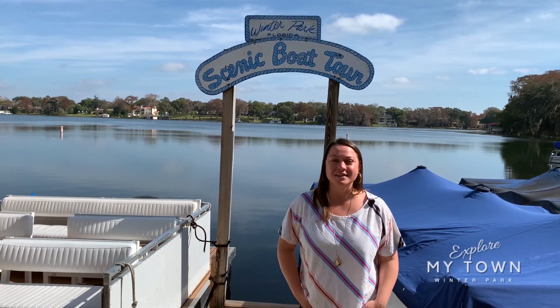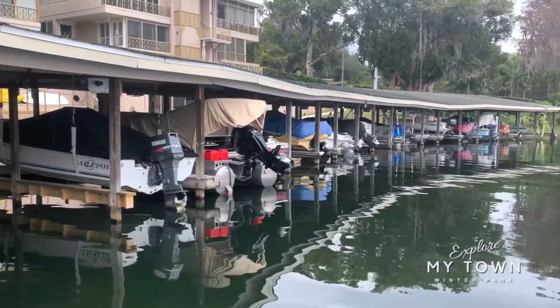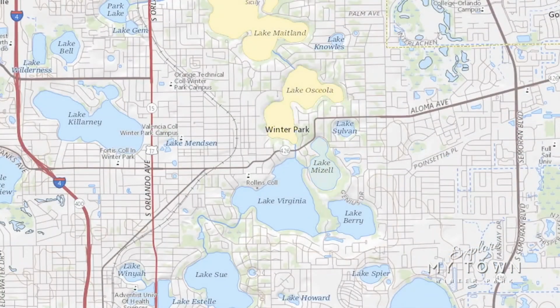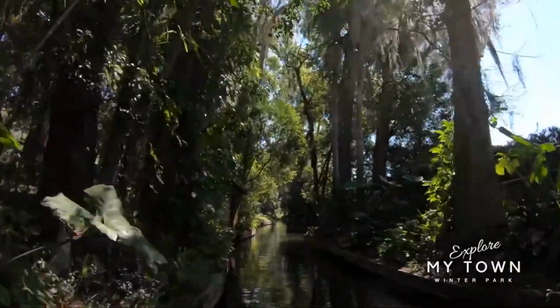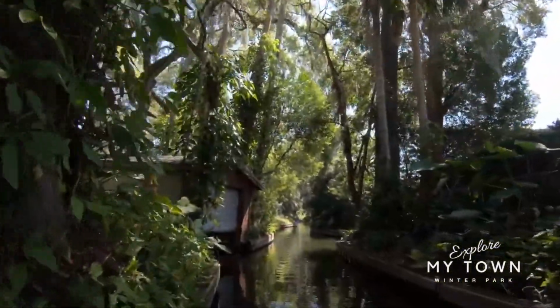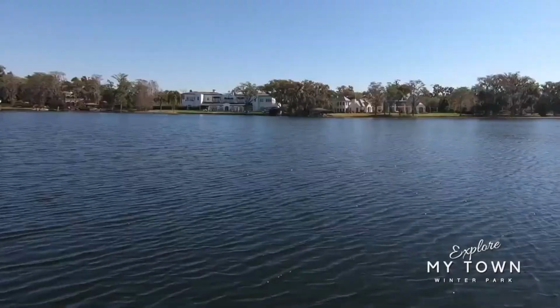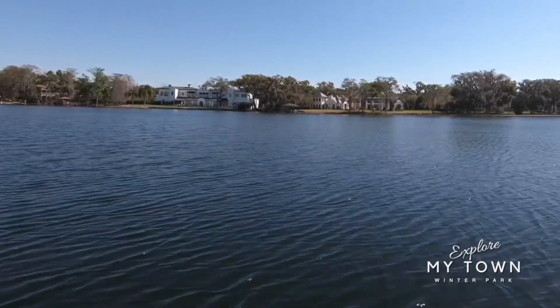Welcome to the Winter Park Scenic Boat Tour. The Winter Park Boat Tour covers the chain of lakes in Winter Park that spans across 6 lakes, 3 of which we get to visit on the tour, from Lake Virginia to Lake Maitland. The city of Winter Park was established in 1881 when the logging industry came in from 1875. They decided to build hotels and eateries for wealthy northerners who could come and stay as snowbirds. That's the beginning of some of the amazing estates that you'll see on the boat tour.